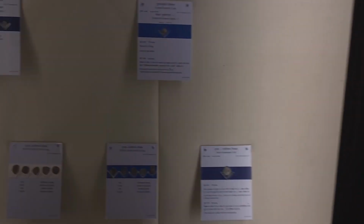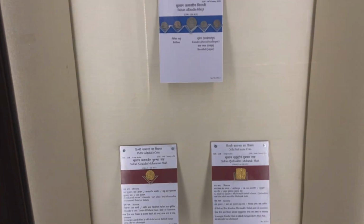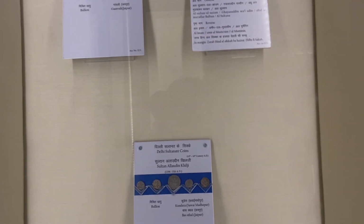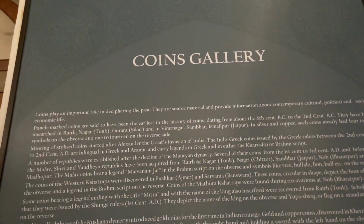Gallery holds large coin collection of 11th century and before. See a wide range of coins used by Mughals and Britishers. Punch-marked coins remain considered to be the earliest in the history of coins. You will be able to see many Mughal period coins belonging to Akbar, Jahangir, Shah Jahan, and Aurangzeb's region. It is interesting to see the evolution of currency.